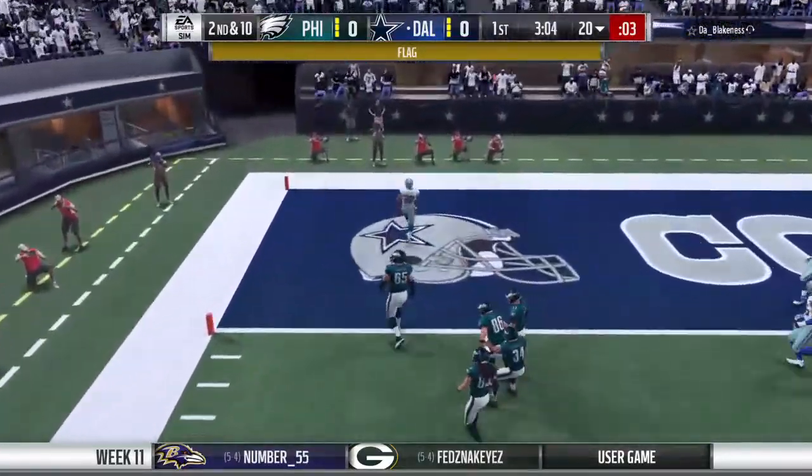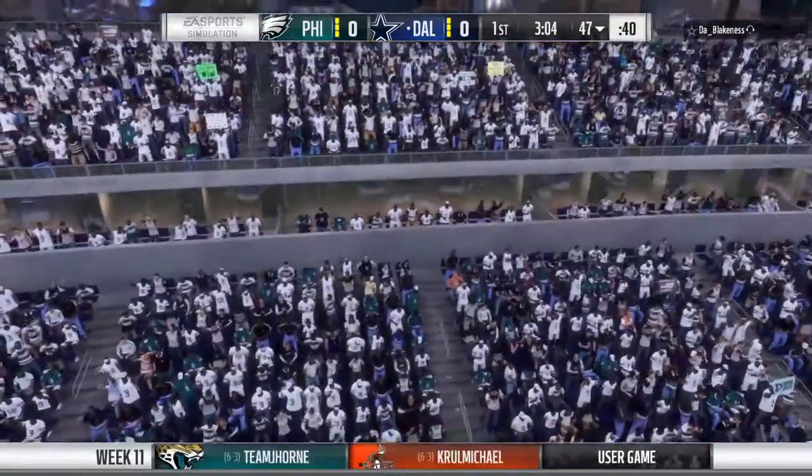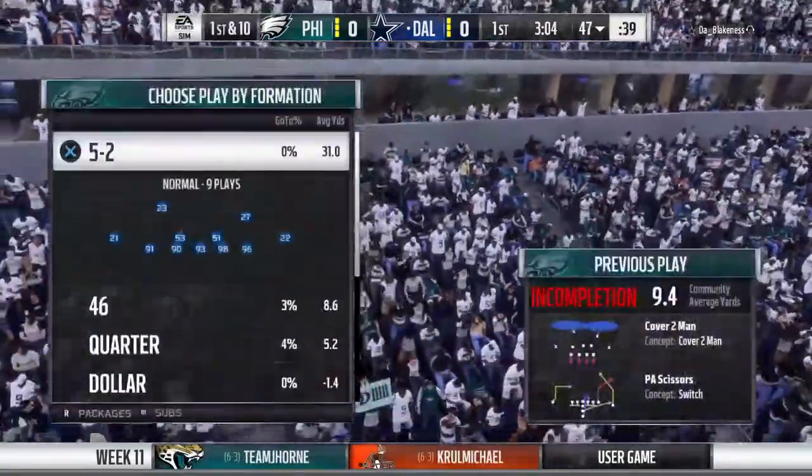And he'll take this into the end zone. Now, hold on here. We do have a flag down. So let's see what this is about.